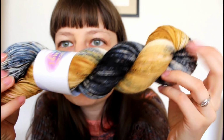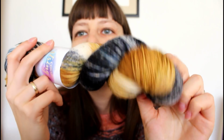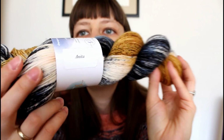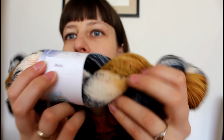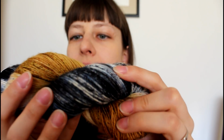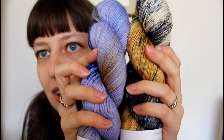Isn't that strange? So on the same base, I also chose this yarn. And I'm not sure if I would use it for socks. I could, of course, because it's with nylon, but I'm not sure if I would necessarily like socks made out of this. Maybe a shawl or something, like for a contrasting color. And the colorway is called Anita. And somehow it's captivated me. It has those sand colors and really dark navy blue and some speckles here. So yeah, it's very nice and soft and gorgeous.